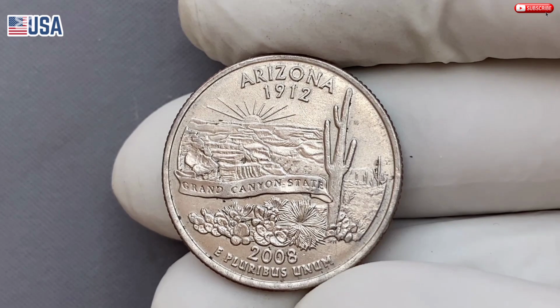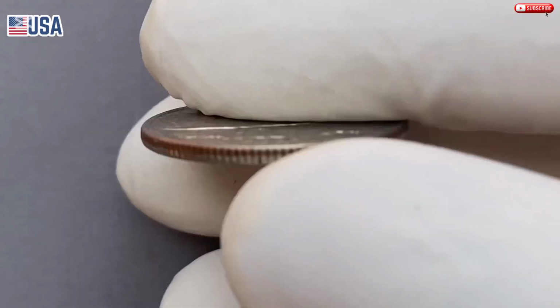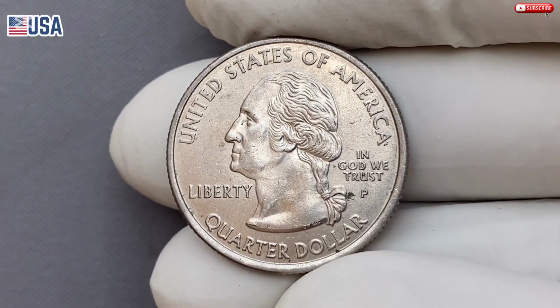And if you're lucky enough to have one of the special ones, we're talking about a coin with the right mix of rarity, pristine condition, and minting errors, then you might be holding onto a small fortune without even knowing it. Let's talk about what makes this coin so interesting for collectors.